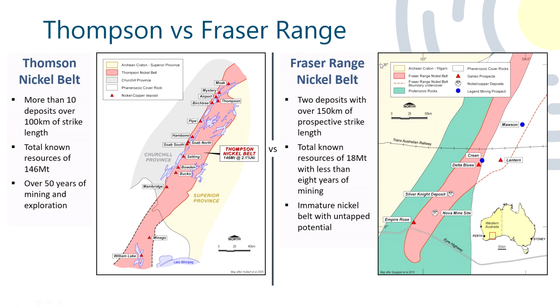If we have a look at the Canadian examples, which see a similar strike length belt in the Thompson Nickel Belt, 150 to 200 kilometres long. There are over a dozen operating mines there, but they've been working that area for the last 50 years or so. So in the Fraser Range, we've been operating since 2012, since the discovery there at Nova. Give it another 10 years or so, and I think we'd see more discoveries made within the 150, 200 kilometre strike length of prospective ground in the Fraser Range.